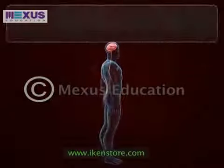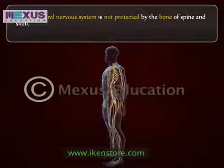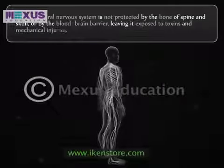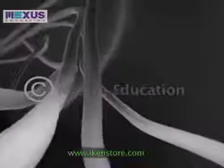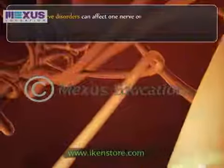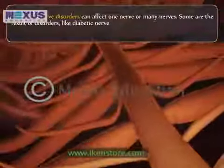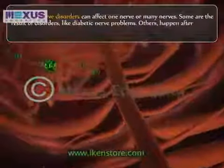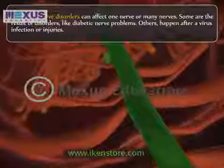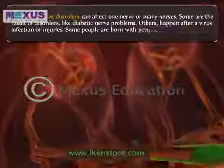Unlike the central nervous system, the peripheral nervous system is not protected by the bone of spine and skull or by the blood-brain barrier, leaving it exposed to toxins and mechanical injuries. There are more than 100 kinds of peripheral nerve disorders. They can affect one nerve or many nerves. Some are the result of disorders like diabetic nerve problems. Others happen after a virus infection or injuries. For example, Guillain-Barré syndrome, which happens after a virus infection. Some people are born with peripheral nerve disorders.